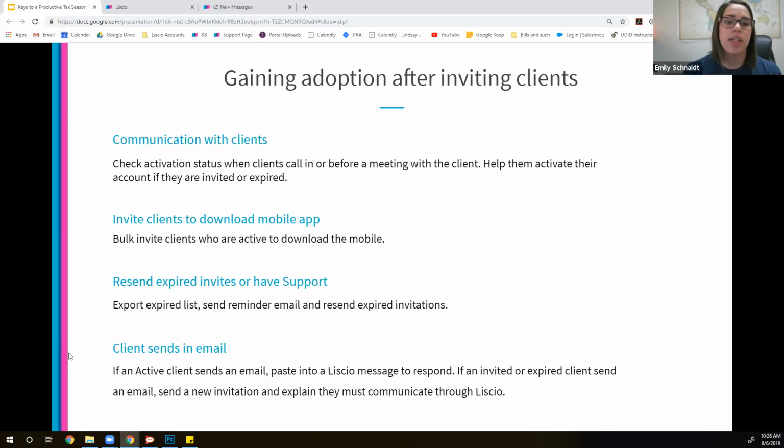And the last one is clients that are sending emails to you even after you've rolled out Listio. There are two cases. First, if a client is active and they're emailing you, maybe it's a good time to start setting up a group where you enter specific email addresses and they'll get an auto reply, like Lindsay talked about. And we can help you out with that.